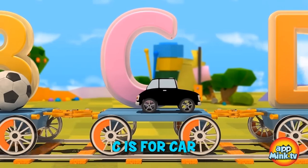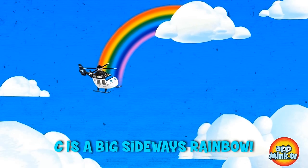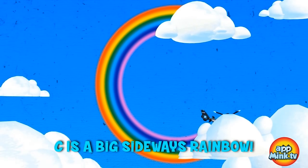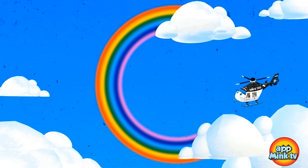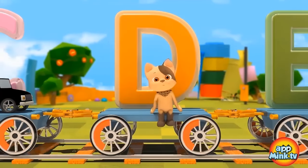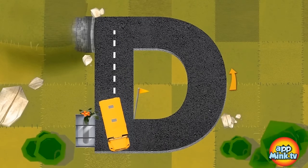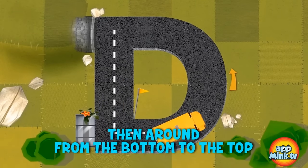C is for car. C is a big sideways rainbow. D is for dog. To build a D, we race down, then around from the bottom to the top.